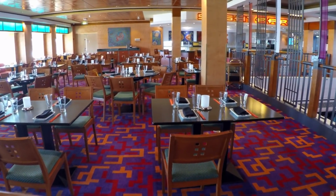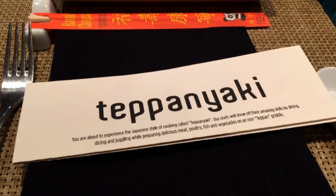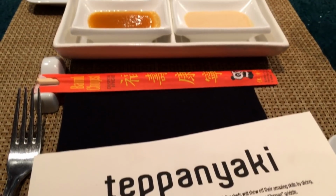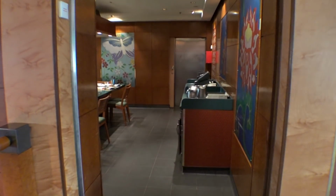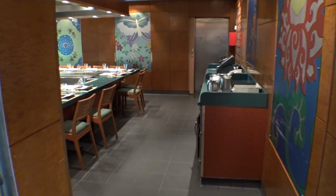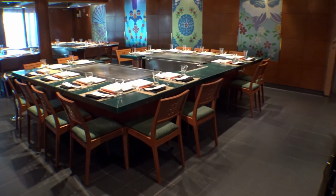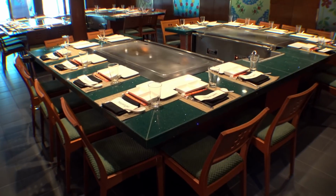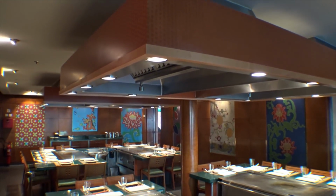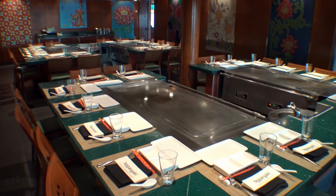Located essentially inside Shin Shin is another personal favorite, Teppanyaki. This is Jewel's authentic Japanese hibachi restaurant. For us, this place was a win-win. The chefs put on a terrific show, twirling spatulas, tossing eggs, and cracking jokes, all while cooking up some of the finest hibachi treats on sea or land.